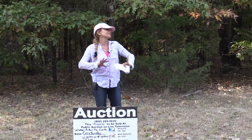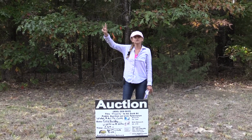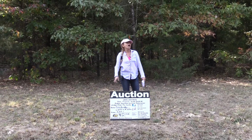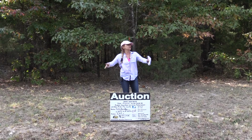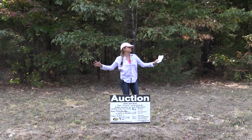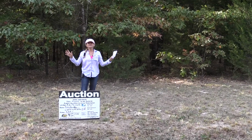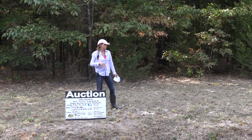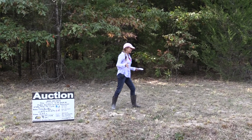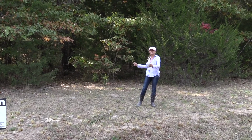Again, ladies and gentlemen, this is an incredible opportunity to own 1, 2, 3, 4, or all 5 of these consecutive adjacent lots right here in the Cheyenne Edition on Utah Drive in beautiful Cherokee Village, Arkansas. Let me tell you something, ladies and gentlemen. 7 lakes, 2 18-hole golf courses, a community center, rec center, tennis, you name it. Anything and everything you could possibly want is right here in Cherokee Village.